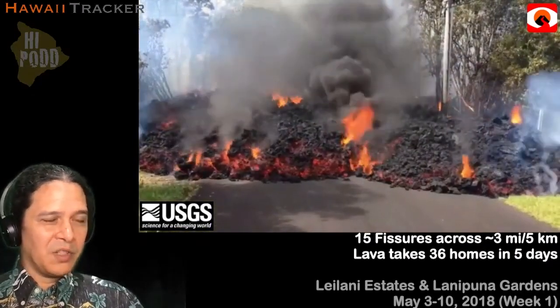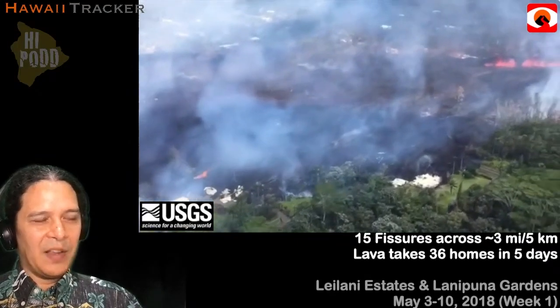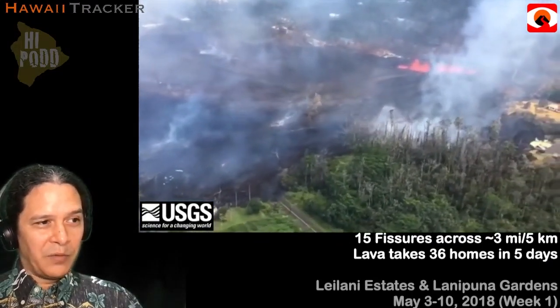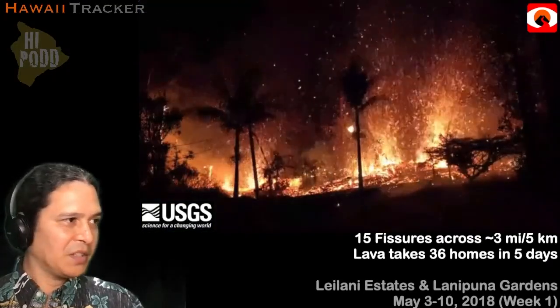See, that's more sluggish, slow-moving lava that was the first to come out, but still across such a wide area that it had a devastating impact there at first. And of course, of those first 15 fissures, Fissure 8 was the most active and did flow out and consume a good amount of those houses.